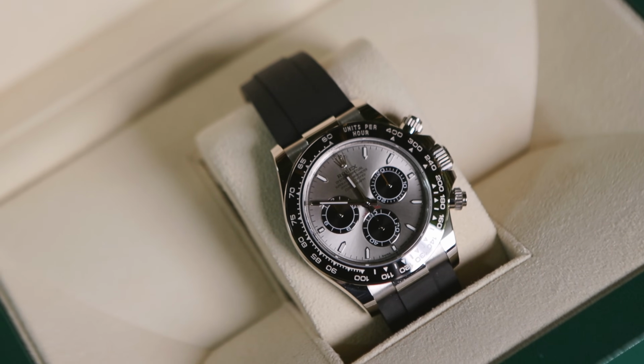Guys, I am so excited to tell you that today we have the new Rolex Daytona, and it's none other than the white gold Oysterflex, the 126519 LN, and it is looking lethal. Announced in March 2023 at Watches and Wonders, which I hope you've seen the video of by now, but please do check it out if you haven't.